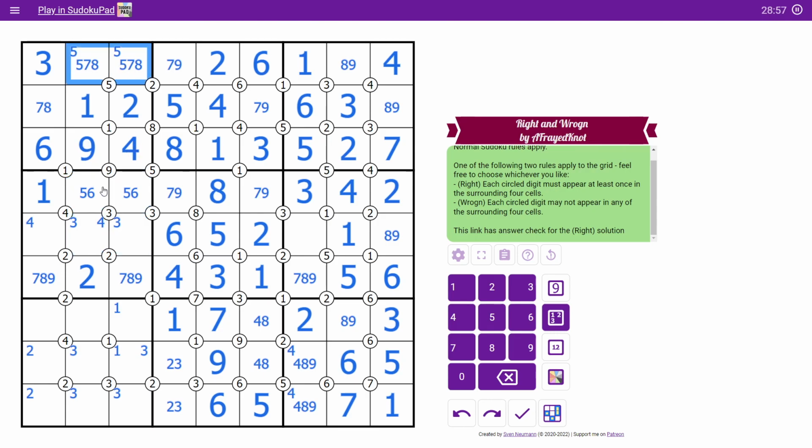We now have an X-Wing on 5s in columns 2 and 3, which means none of these can be 5s, and we have 2 5s looking over, so those can't be 5s, so this is a 5 in the corner of the box. This is 7, 8, or 9, and one of these is a 7. This is 3, 4, 7, 8, 9. Yeah, that's not worth marking.